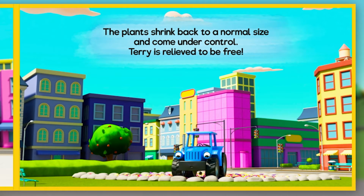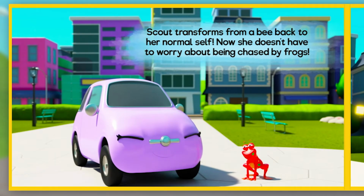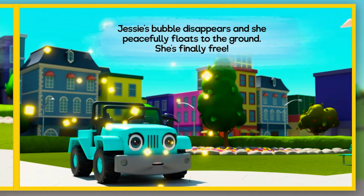The plants shrink back to a normal size and come under control. Terry is relieved to be free. Scout transforms from a bee back to her normal self. Now she doesn't have to worry about being chased by frogs. Jessie's bubble disappears and she peacefully floats to the ground. She's finally free!